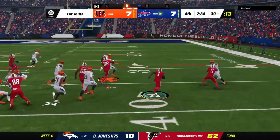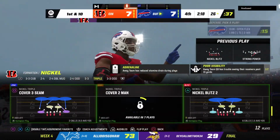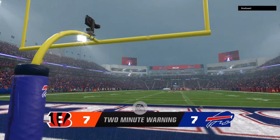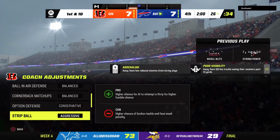On 1st and 10, it's Etienne. And that one opened up for him well as he'll take this down to the 26-yard line. Another nice gain, 13 yards that time, and another first down. Getting down to the good stuff, all tied with 2 minutes remaining on EA Sports.